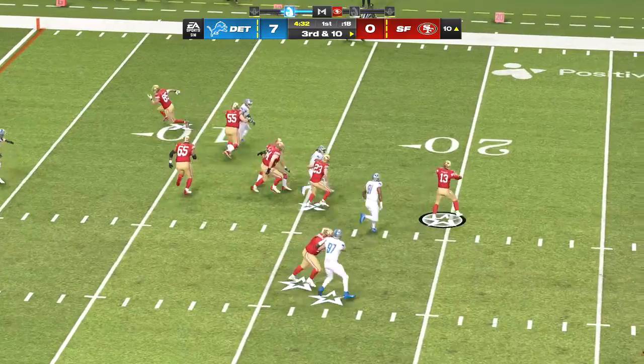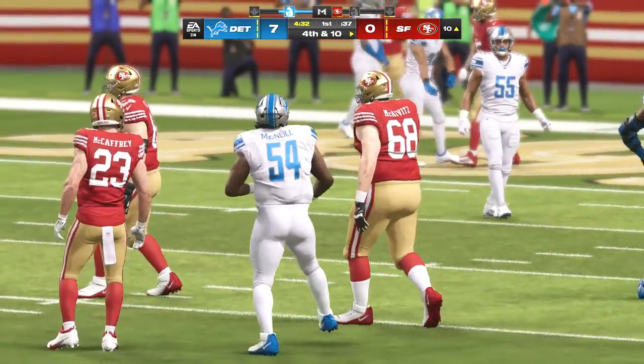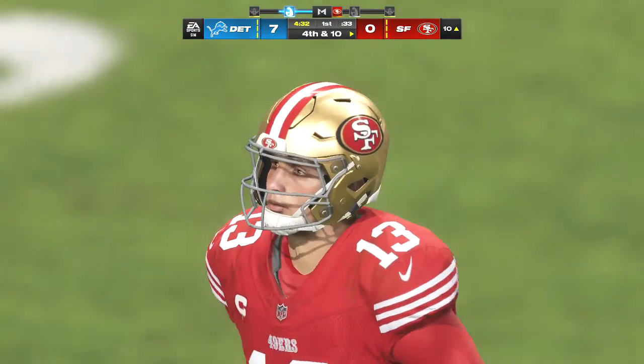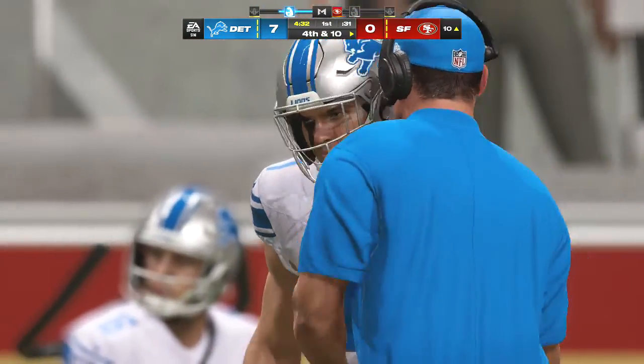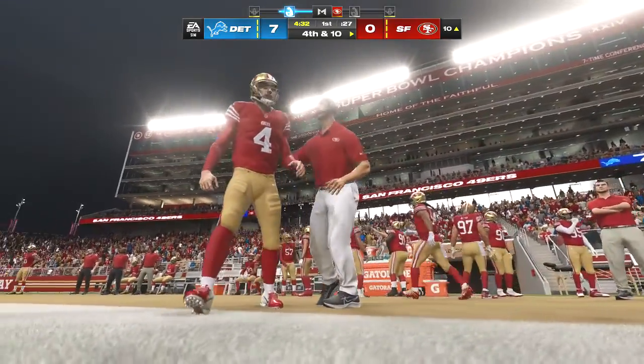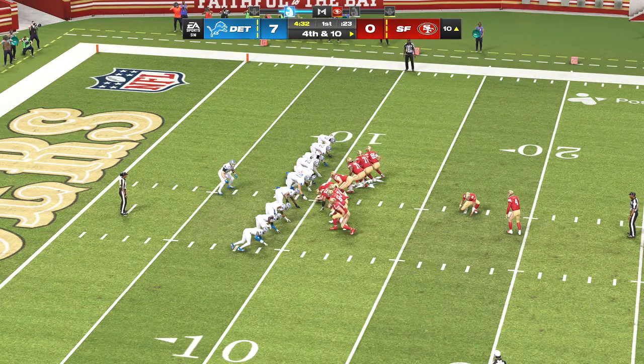Back to throw, Purdy. And that is incomplete. Detroit was up for the challenge through the air. They force a 4th down. Smart move to throw that one away. You're in field goal range, so you definitely don't want to be loose with the ball. And that's great work by this defense to force a 4th down. So Purdy off and Moody on for the 49er field goal.